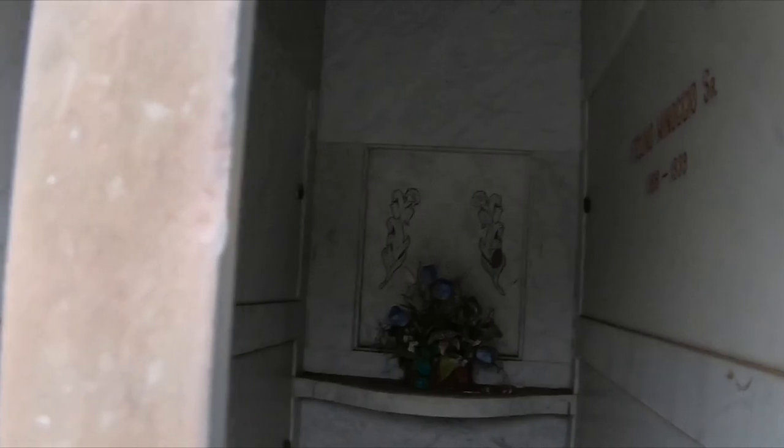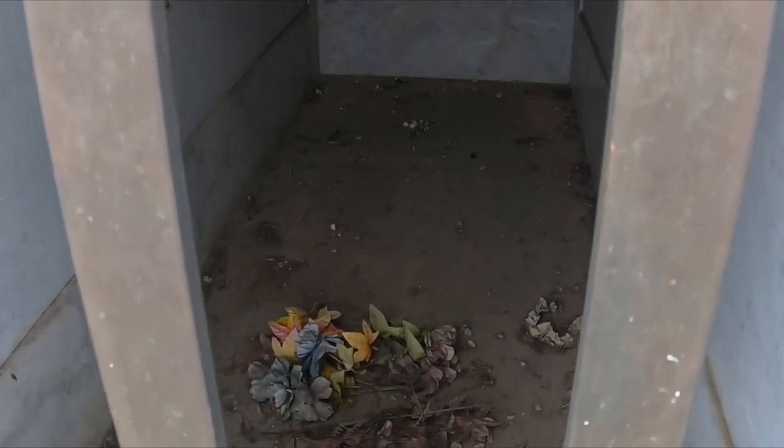Here's the inside of one of these old mausoleums. It's got four people. This is old school. And people are throwing flowers in for them. Old flowers.